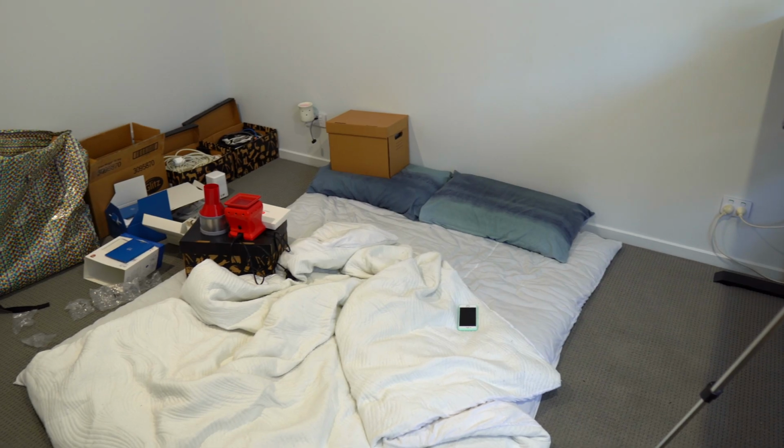So if you are looking to minimize your bedroom, I'm going to show you how I turned this room around from complete chaos to minimal dream in just a few hours.